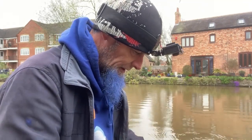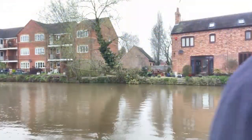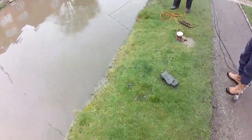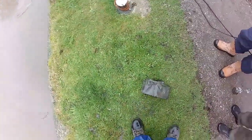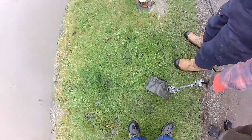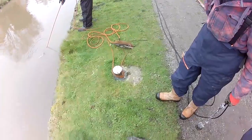Mate, there's something heavy out there. Where the bubbles are. Cool. Wow. It would have been a sled. It might be the fake lead. Is it magnetic? Because I can't pick it up. No, lead is not magnetic, is it? I thought it was. I don't know. I don't think lead is, no.